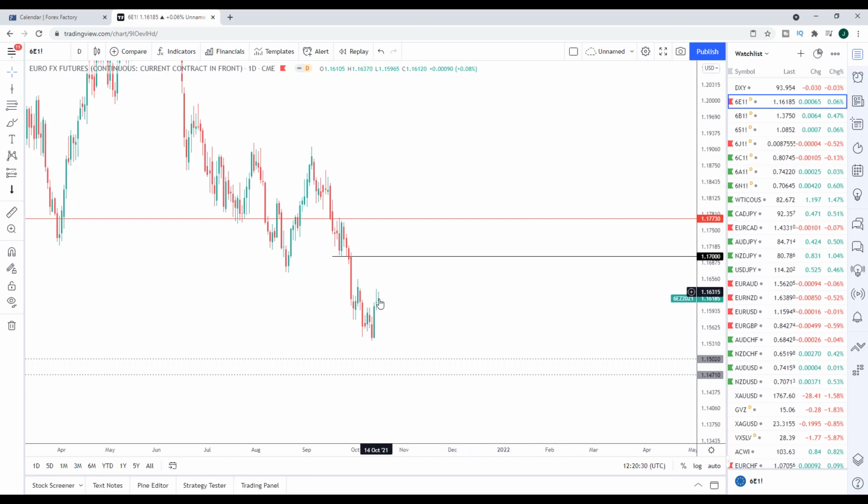And we even failed to come and retest the previous high over here, despite the fact that we didn't really go anywhere last week in the dollar. So the euro, although we're lacking a bit of momentum down here, this is really underlining the fact the euro is weak. Yes, we may continue slightly higher, but I would be bearish overall on the euro.